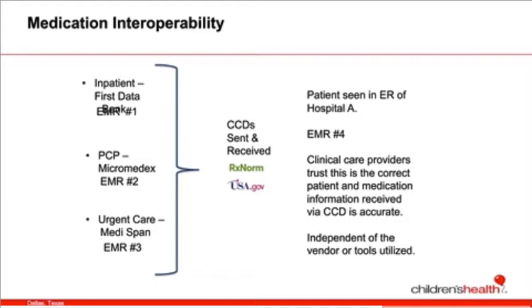And in the state of Texas, we have an urgent care company that utilizes Epic. We have PCPs, and we have hospital systems. We're asking each and every one of them, regardless of whether they use First Data Bank, Micromedex, or whatever they're using, to map to RxNorm so that the data looks and feels the same. This will allow us to do medication reconciliation and to allow our providers to feel good about the information that they're getting and to be comfortable that care won't be compromised.